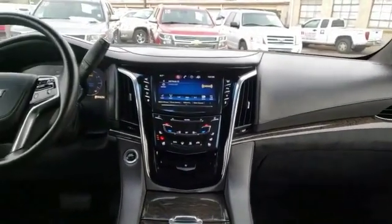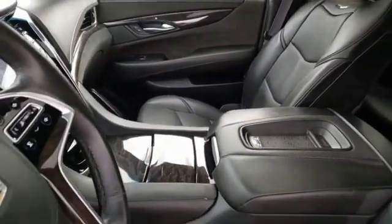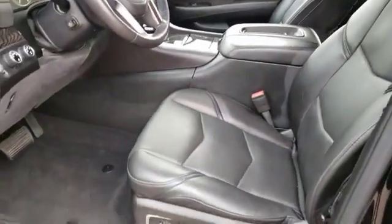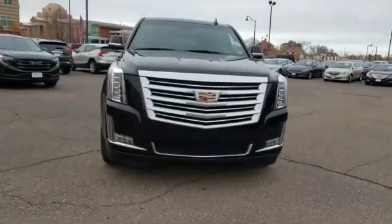Here are some of this vehicle's great options: power heated outside mirrors, automatic transmission, daytime running lights, remote power door locks, navigation system, Bluetooth, universal remote transmitter, heated steering wheel, heads-up display, adaptive cruise control.